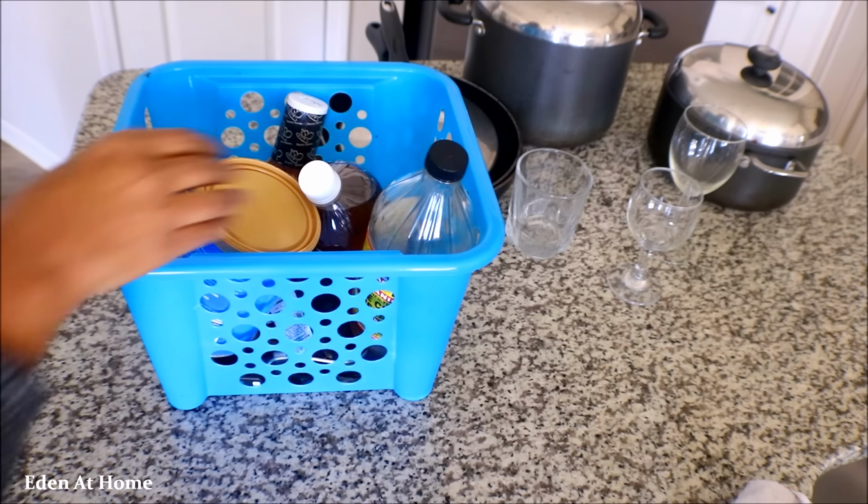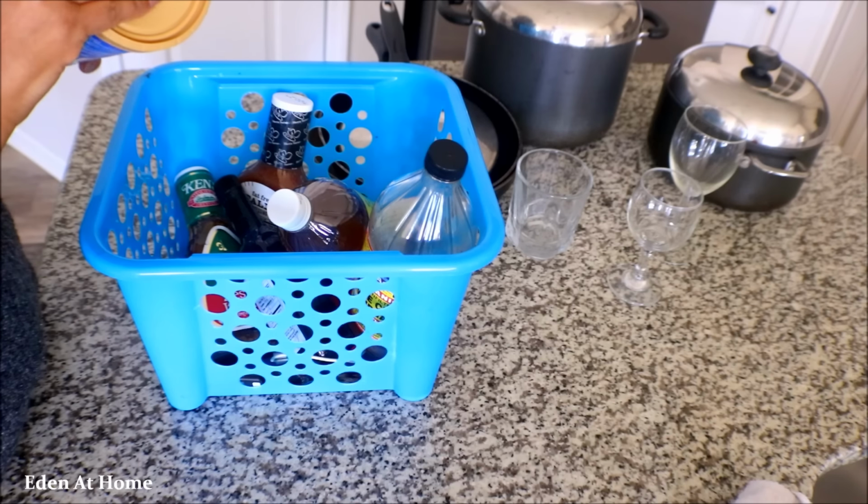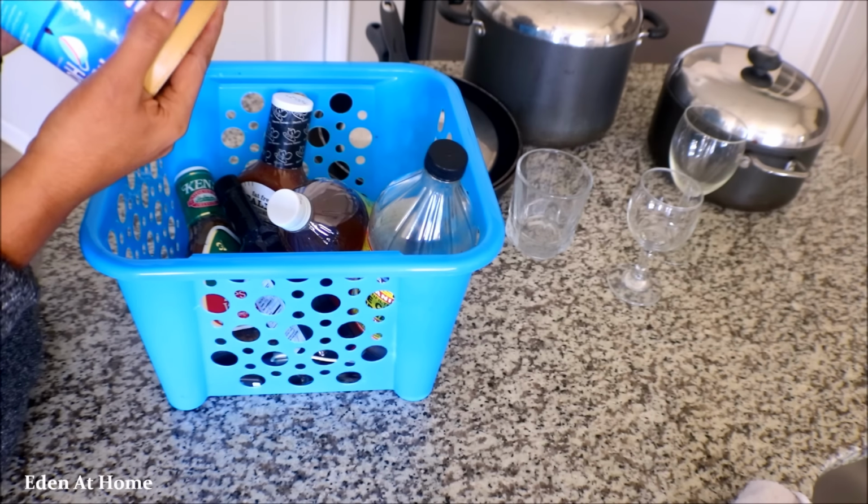Next, I will check the expiration dates of the things I use in my pantry and remove the old ones.